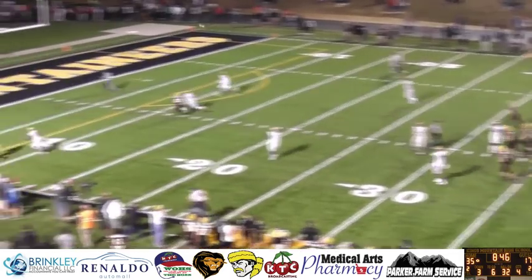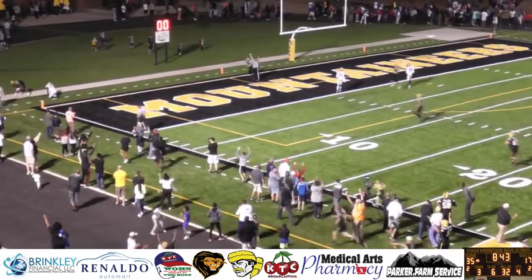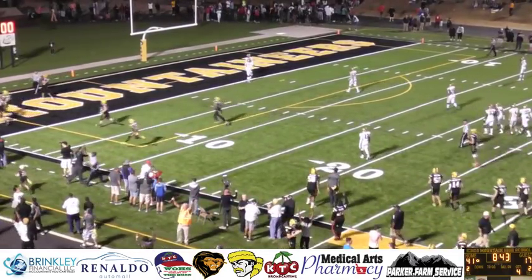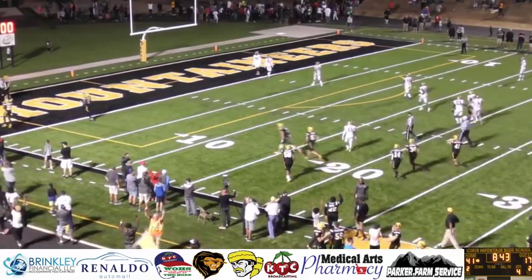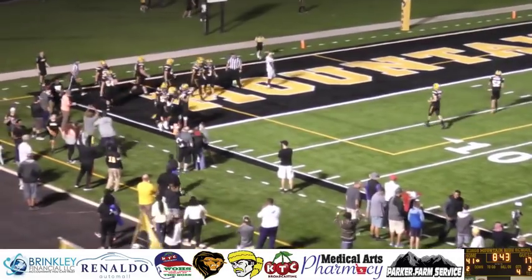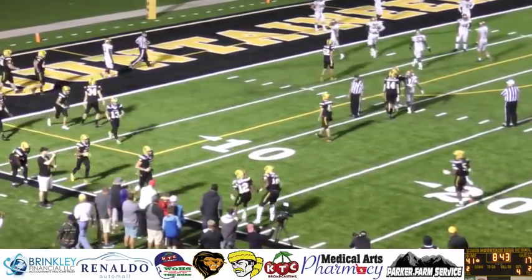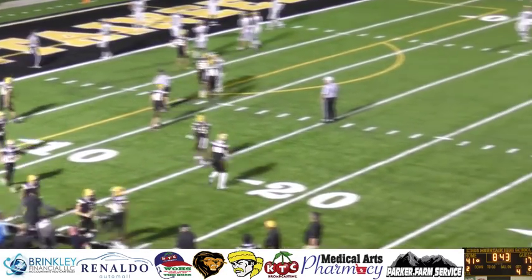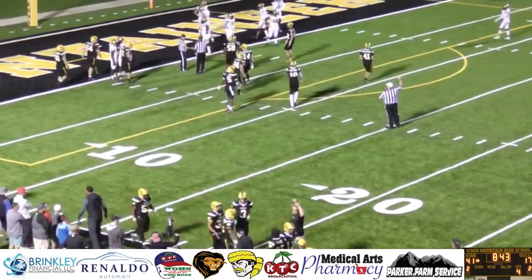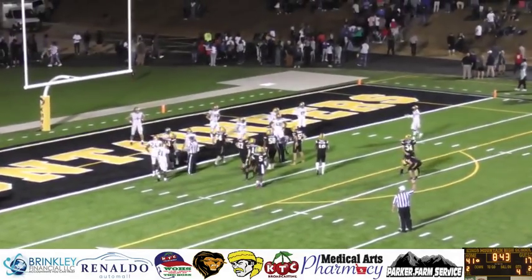Reed's going up top. He's got Paysauer behind the defense. He's got it. Touchdown, Kings Mountain. Kobe Paysauer at 33 yards, I believe. Kings Mountain hangs a 40 spot on the Golden Lions as they lead 41-17. Still 8:43 to go in this one.